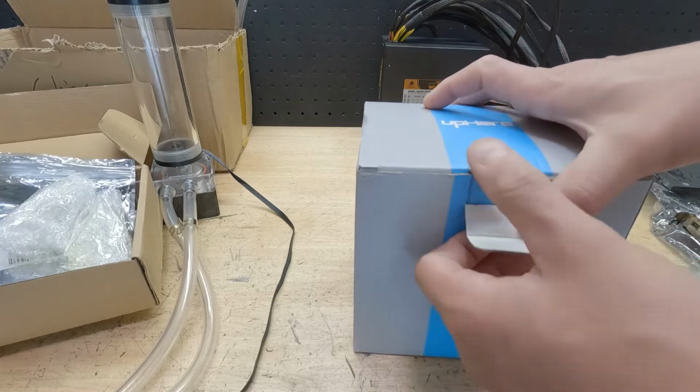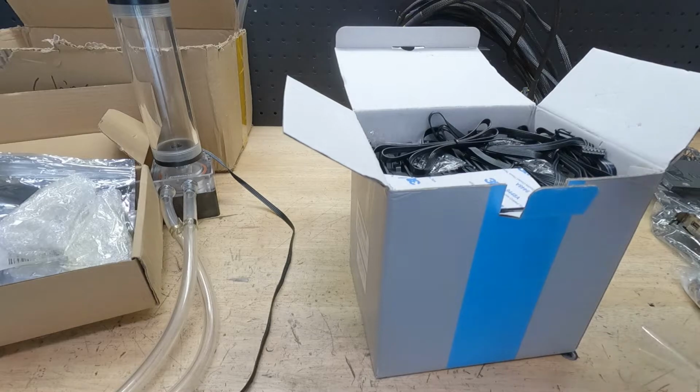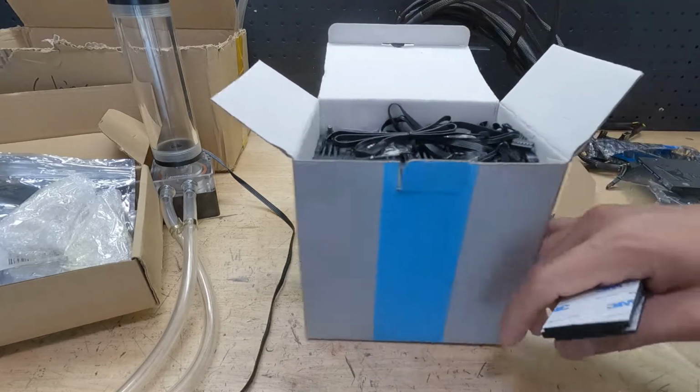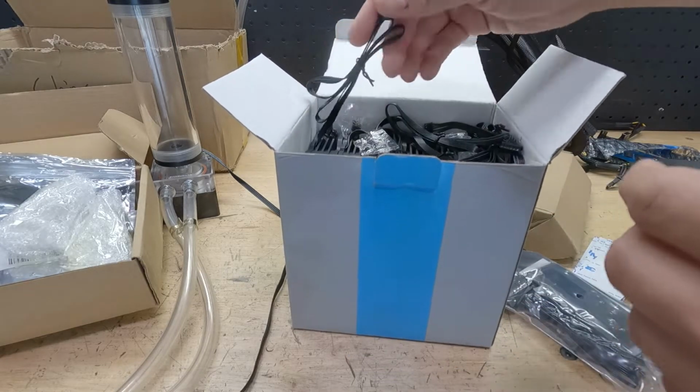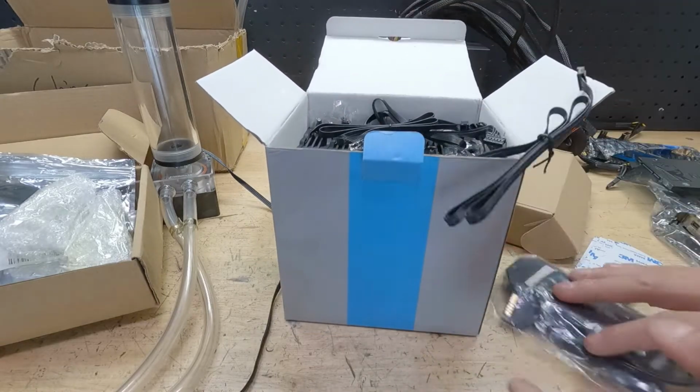And for our fans up here, I've used these a bunch. I like them. They work pretty decent. Good amount of airflow, and for the price, you get 5 for, I think, 30 bucks. Of course they're proprietary, and you have to use their dedicated hub.